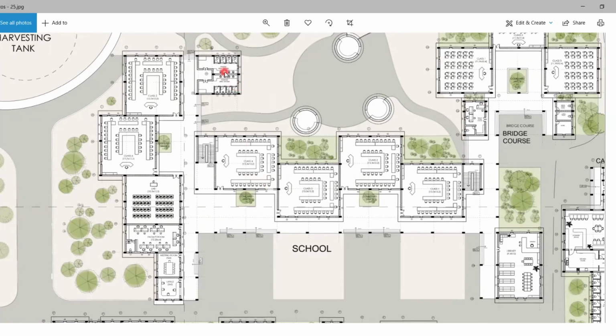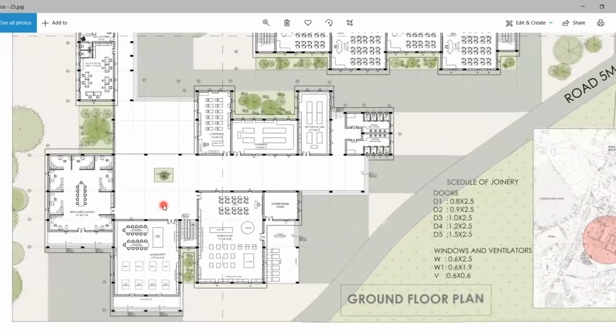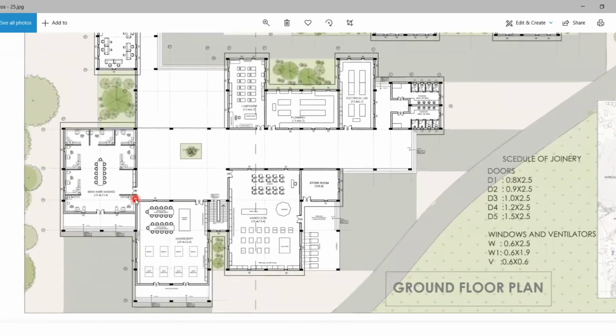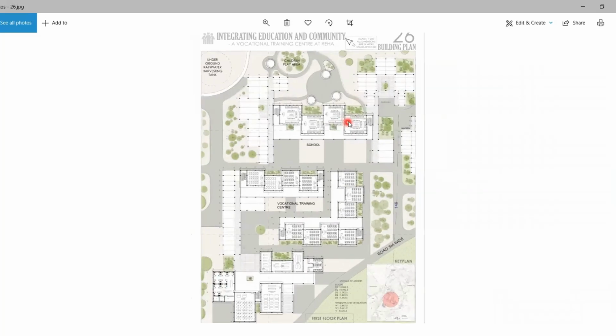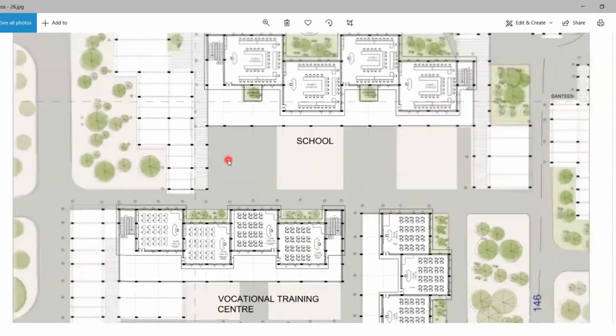And toilets are placed on the corners of both the school and vocational training. And workshop areas which need outdoor connection, such as handloom, handicraft, weaponry making, etc., are provided on the ground floor. The first floor is then school and vocational training, and we can see a semi-open veranda covered with bamboo here and small internal courtyards.